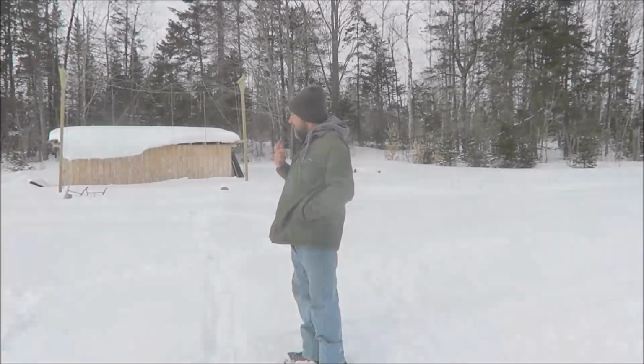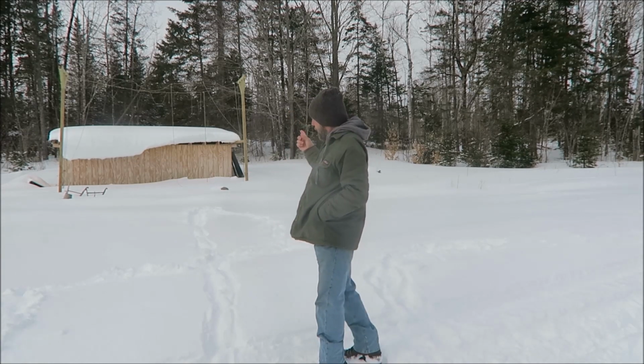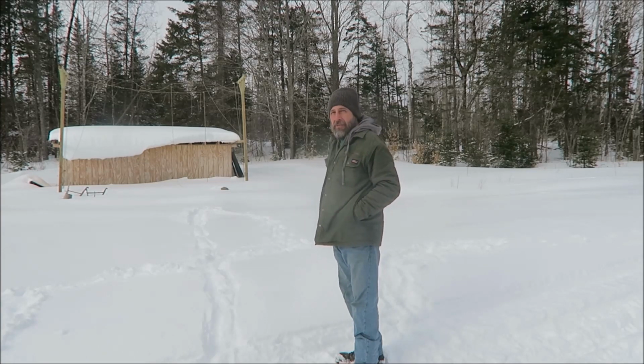But anyway, it's designed and purposed to be a storage shed. In front of it are hops trellises. So I planted some hops rhizomes last year. And they produced a little bit. Usually the first year they don't produce a whole lot. Hopefully they're gonna produce a whole lot more, but that's the two tall poles in front of it.